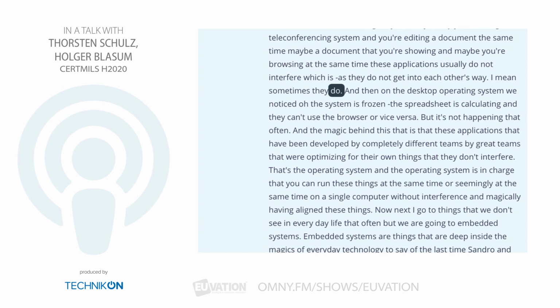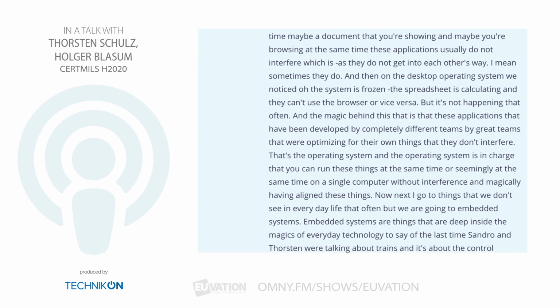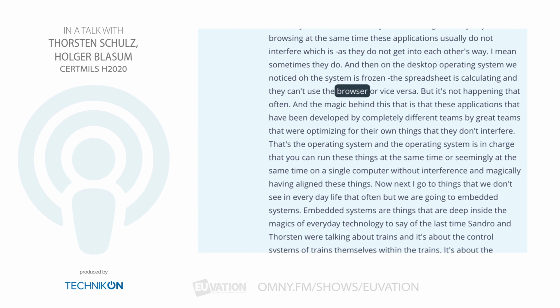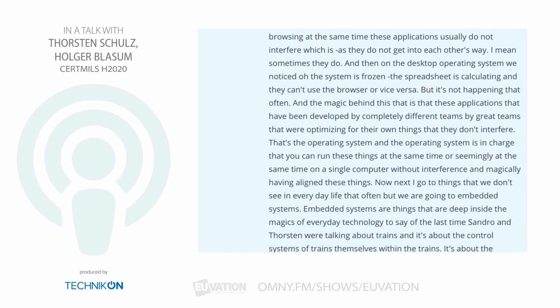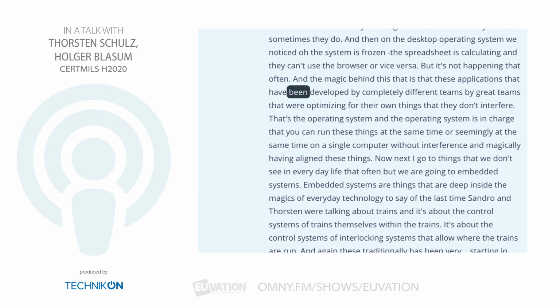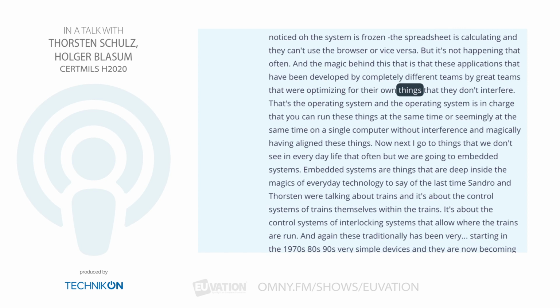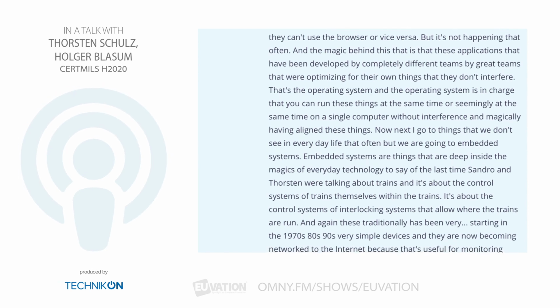I mean, sometimes they do, and then on the desktop operating system, we notice, oh, the system is frozen. The spreadsheet is calculating, and I can't use the browser, or vice versa. But it's not happening that often. And the magic behind this, that these applications that have been developed by completely different teams, by great teams that were optimizing for their own things, don't interfere, that's the operating system.